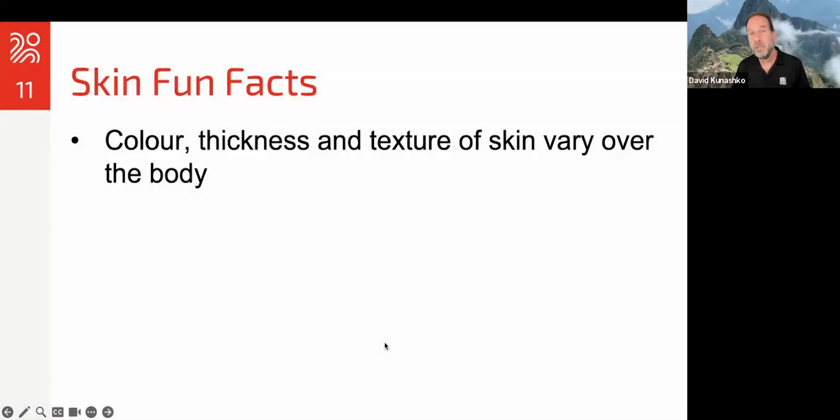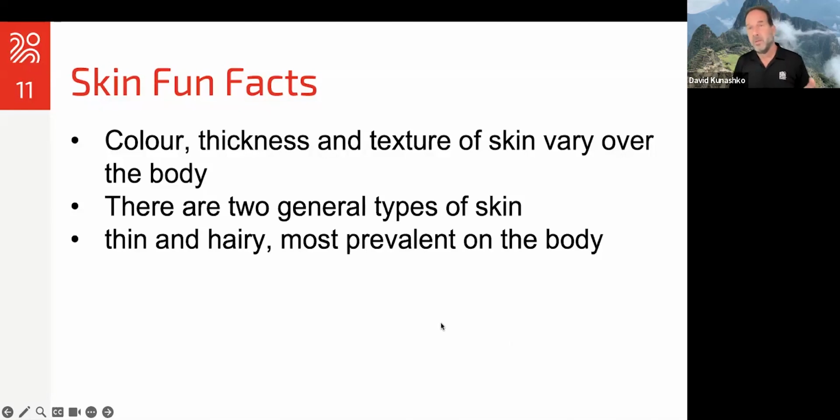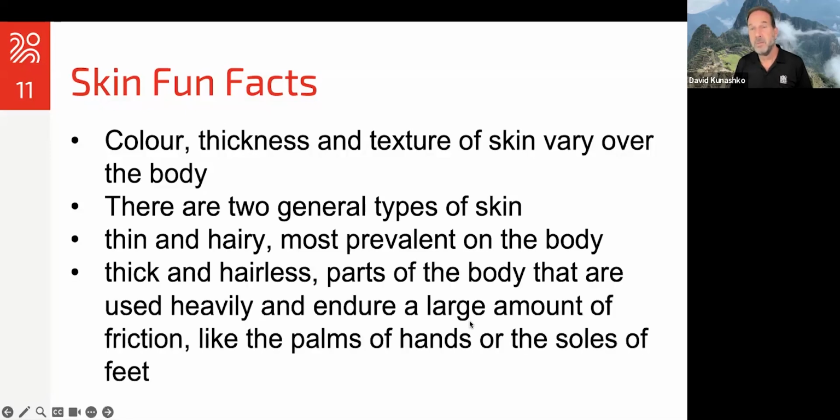And we all, of course, know that the color of our skin will vary depending on skin pigments. The thickness varies depending on the area of your body, and the texture as well, too. And so there are essentially two types of skin in humans, both that are considered thin and hairy. So basically, those are the most prevalent on the body, and you can kind of figure out where those are. I'm sure you know that.